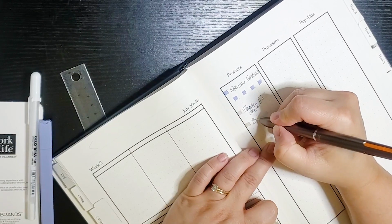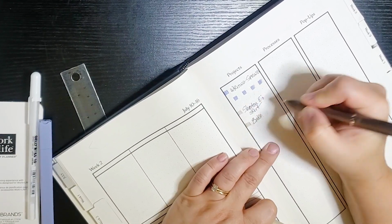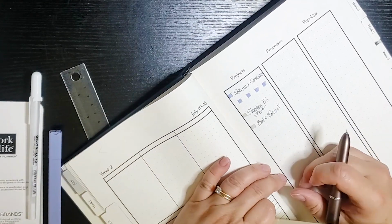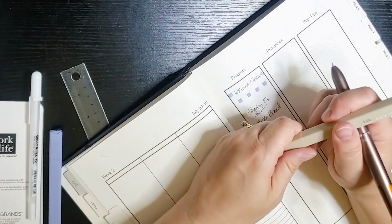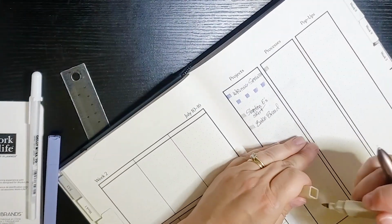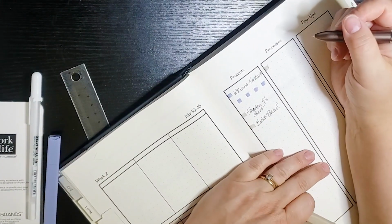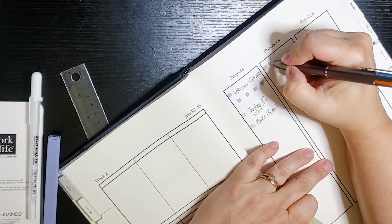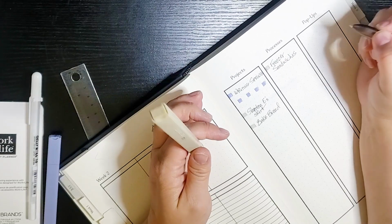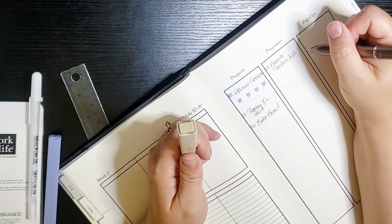Some weeks that would be a process. These are not hard and fast categories. It just helps me think about how they fit into my life, into my week. And I'm going to actually put freezer sandwiches. This will help me remember to get ingredients for sandwiches when I'm going to the store.